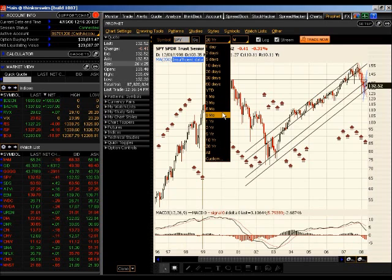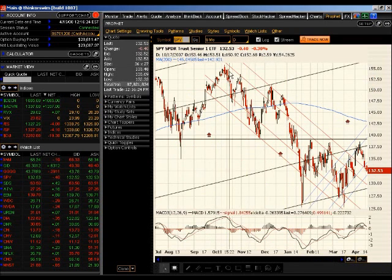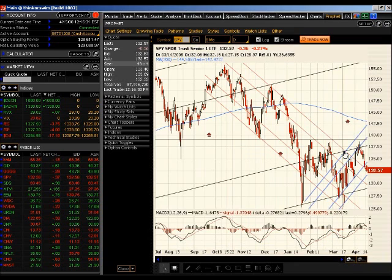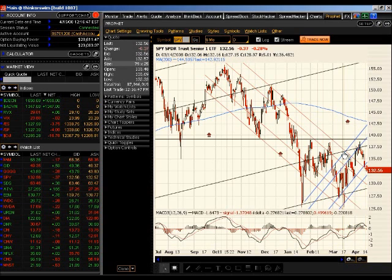Now, if we come in a little bit closer here, we can see we've been in this downtrend channel here since October of last year. We just kind of drifted down. We broke this uptrend channel line here, and now we're kind of going back down. Whether or not this trend channel line, which was prior resistance, becomes support or not, we're kind of right on the edge of it. So we'll find out pretty soon.